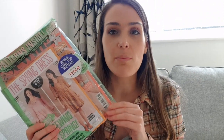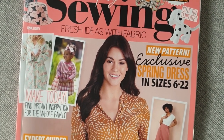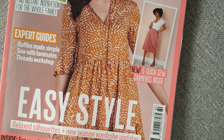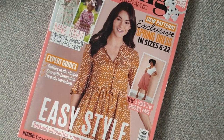So next up is Simply Sewing magazine. My bugbear of these magazines is that they always put the patterns on the front. I know it is obviously a sales technique for them because people want to see what they're going to get, but there's just an advert on the back, so put them in the back of the magazine and then I can actually see what the front cover looks like. It doesn't make any sense to me. Anyway, so this one is also $9.99.